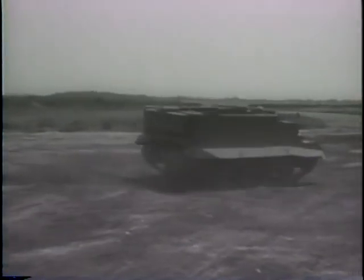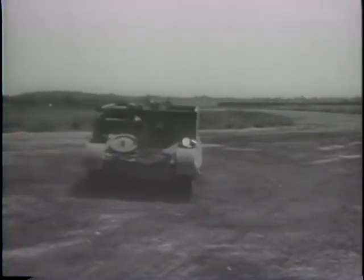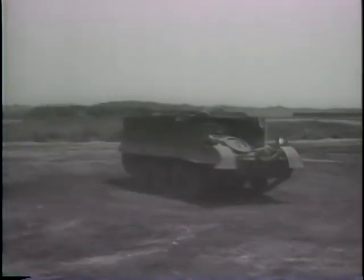Ditches and soggy swamps can't stop or even slow the carrier. Easily controlled, it can swing around in almost no space at all. Designed for frontline duty to carry machine gun and mortar crews into battle, it is now in mass production in American factories.